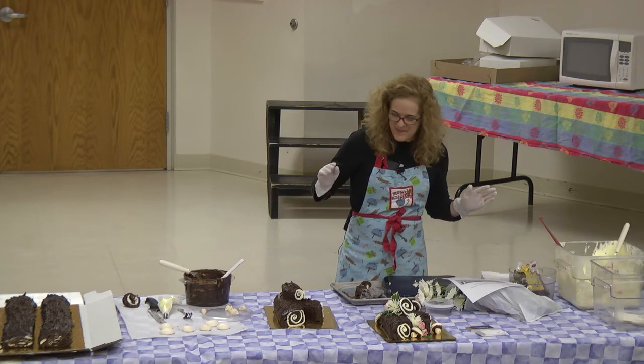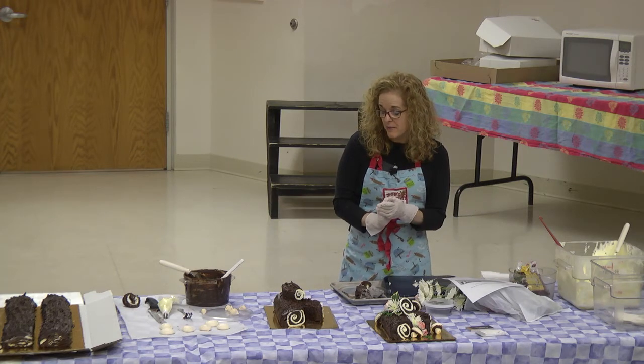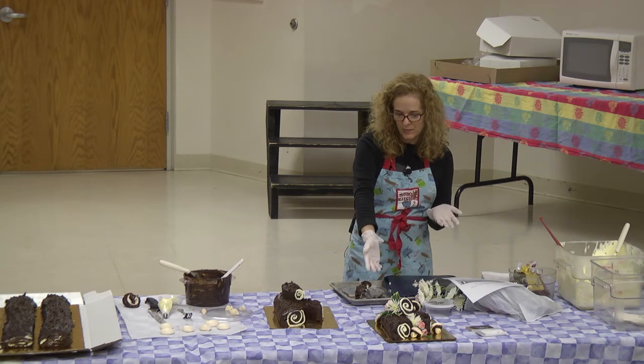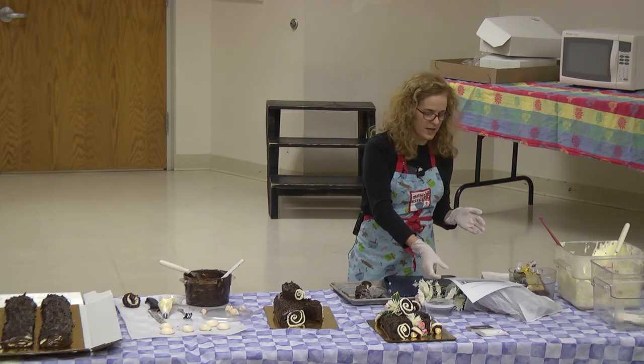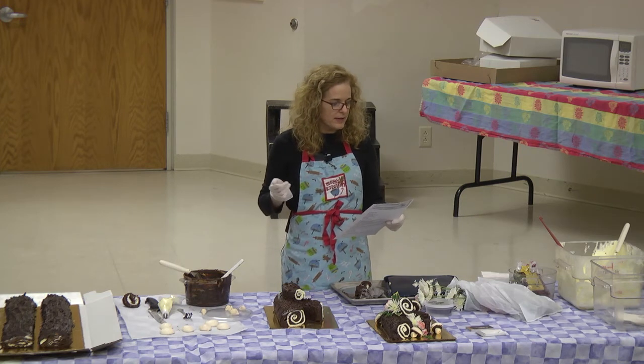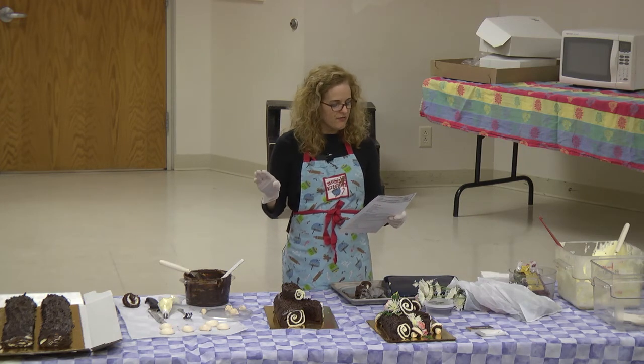Oh my goodness. Okay, so now we're going to make mushrooms, because this is really cool. These are not real mushrooms, like someone would think, ooh, yuck, she put a mushroom on the cake. So we're going to review the recipe real quick, because this can be so frustrating.